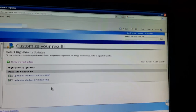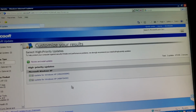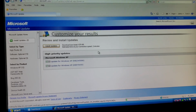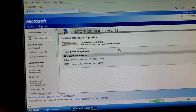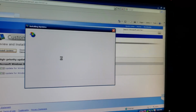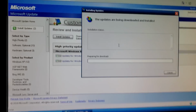Let's see when Windows 7 support ends. 2020! No! It found two updates. I'm trying to type this. Okay, and then 8.1 is January 10th, 2023. Man, I really want to keep Windows 7.